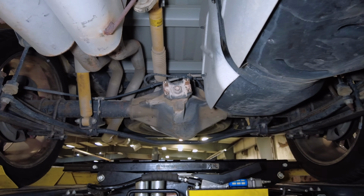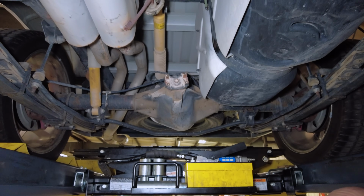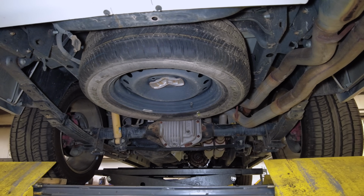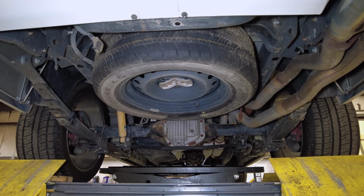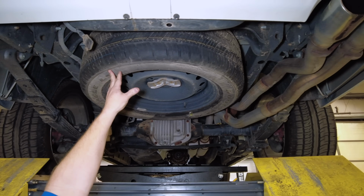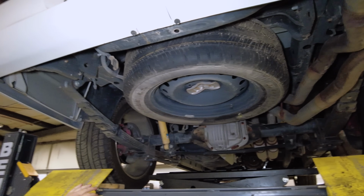Here's our fuel tank. Nothing leaking, no issues. Let's go ahead and head to the back. There's the back of our differential with a nice finned cover to cool it because there is tons of power going through that thing. Here's our spare tire, and it does have air in it, which is good.